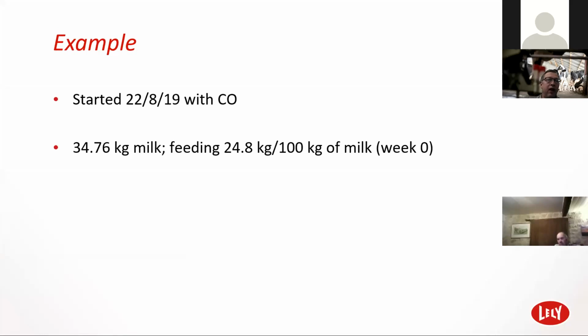Also, what we did there is a zero measurement. We took the week before we started as our zero measurement. So the week before we switched it on, the average yield was 34.76 kilos of milk, feeding 24.8 kilos per 100 kilos of milk, or 0.248 as a starting point.